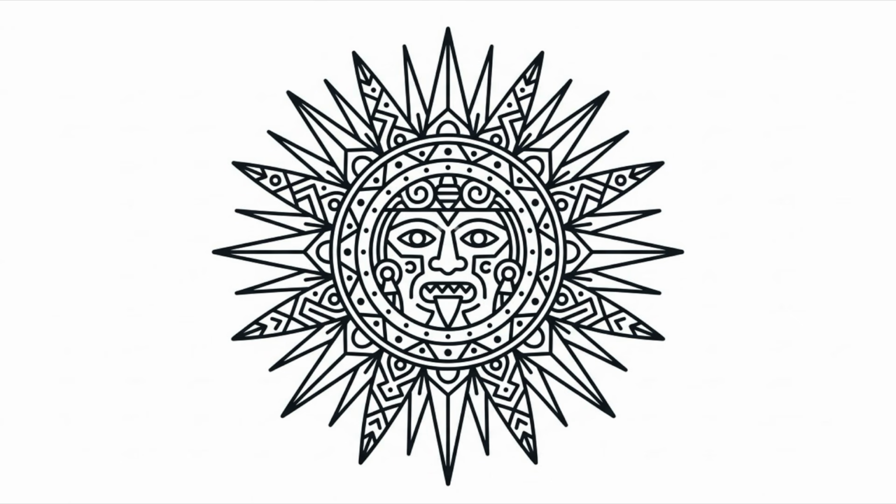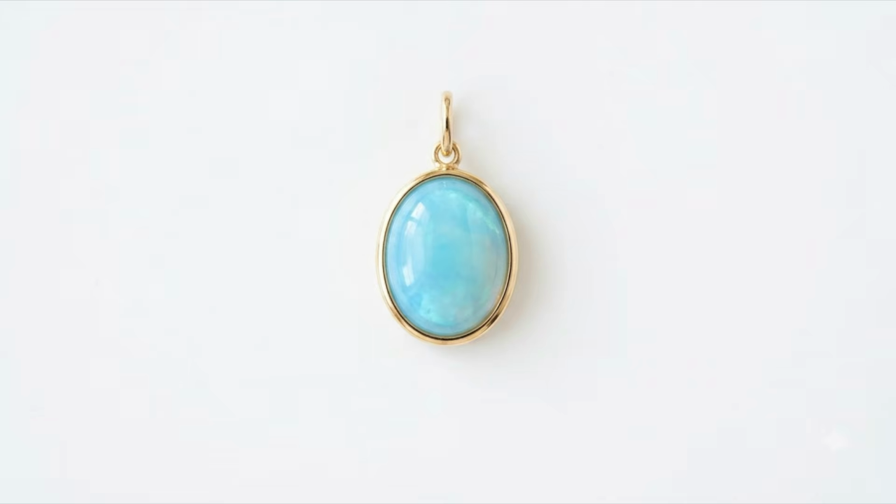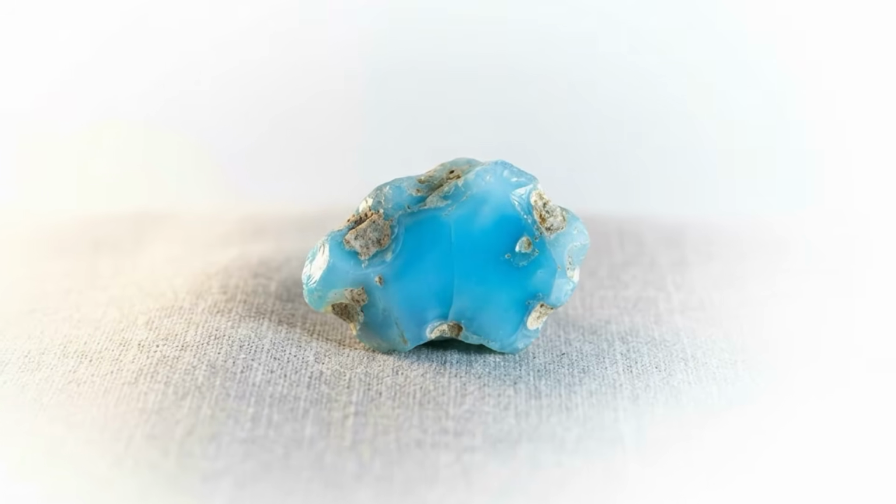It holds cultural significance in Peru, where it has been used in indigenous jewelry and craftsmanship for centuries, and it remains one of the most distinctive national gemstones of South America, often promoted as a point of cultural pride by the Peruvian gem industry.